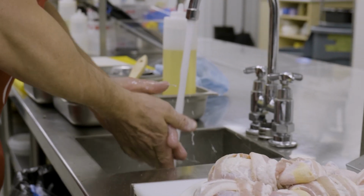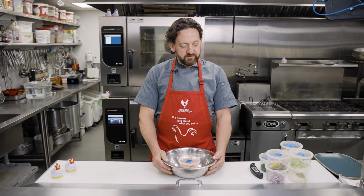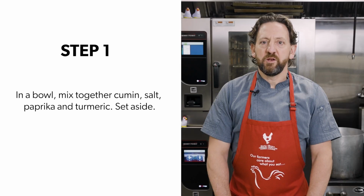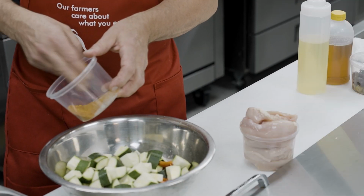Welcome back. Time to make roasted chicken breasts. Before we get started on the recipe, let's be sure we've got nice clean hands, clean equipment, and the chickens come straight from the cooler. Start by preheating your oven to 350 degrees Fahrenheit. In a bowl, mix together cumin, salt, paprika, turmeric. Set that bowl aside.